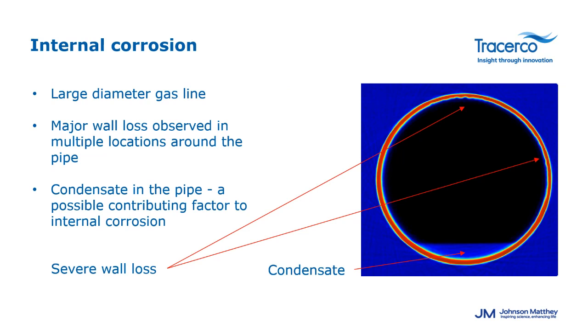Also, you can clearly see a section at the bottom of the pipe where a condensate layer is building up, which could be a contributing factor to the corrosion that we see.